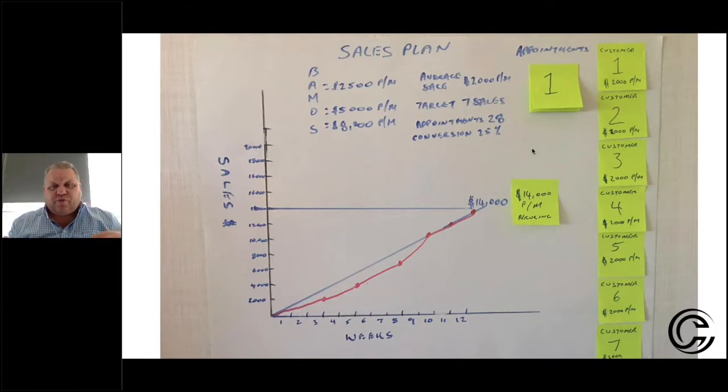Then we have appointments. How many appointments do you need to generate those sales? So for example, in this particular scenario, based on this little example that I'm sharing with you, 7 sales, let's say I've got a 1 in 4 close rate, 25%. It means I need to generate 28 appointment opportunities over a 30-day period to get 7 customers in 30 days, right? That's a little over 1 appointment per day. It's not a lot, 1 appointment per day, right? If I had 2 hours a day to generate an appointment per day, I'm home and hosed. It doesn't take me 2 hours. Sometimes it takes me minutes to generate an appointment, okay? So this is a little sales plan, right?